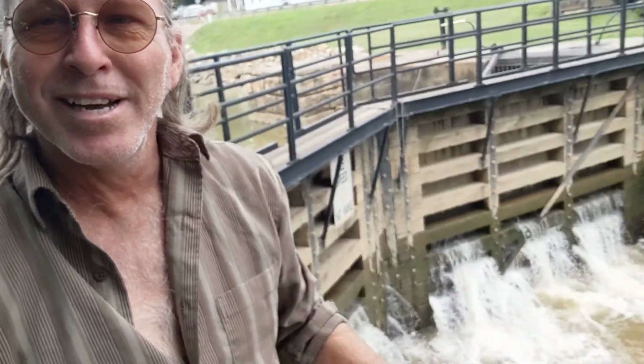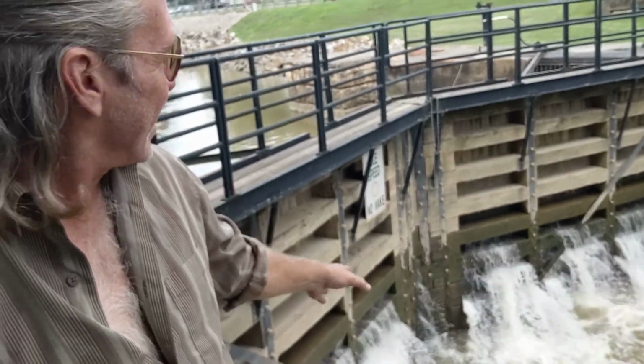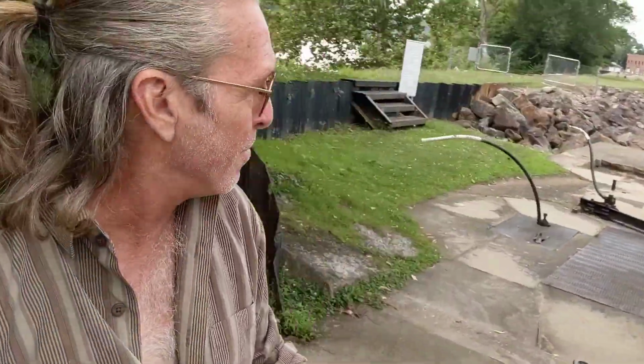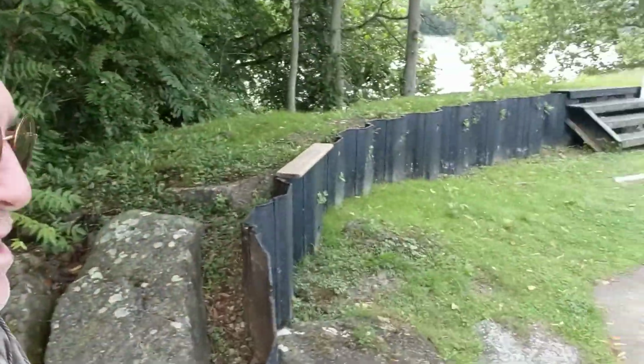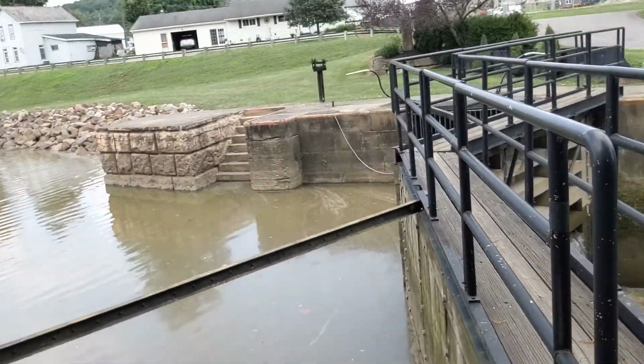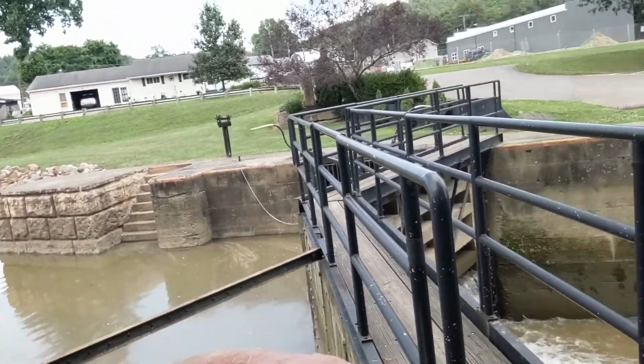Hey y'all, I'm here in Connellsville, Ohio, at one of the locks. Along this river, the Muskingum River, there are all these locks, and these things are actually still hand operated. Check it out. You turn these thingamajiggies and then you open up that thingamajiggy, and, you know, I don't really know how it works, but that's generally the idea.